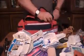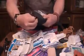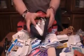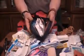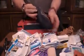On the other side, since this is the bag that I take with me when I go to the shooting range, this is actually a small trauma kit that has all the necessary items, including a chest seal, another pair of shears, very heavy gloves, roll gauze, and a clotting agent. This is something that would be used to potentially treat a gunshot wound. So that's it. That's what I keep in my first aid kit.